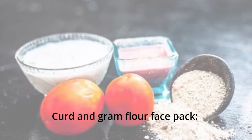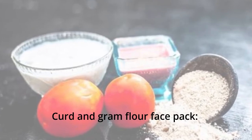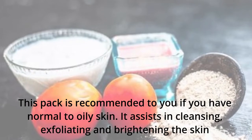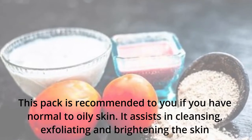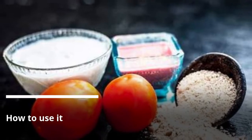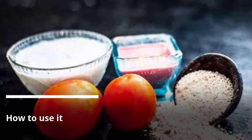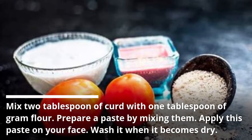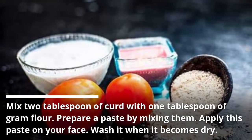Curd and gram flour face pack. This pack is recommended to you if you have normal to oily skin. It assists in cleansing, exfoliating and brightening the skin. How to use it? Mix 2 tablespoons of curd with 1 tablespoon of gram flour. Prepare a paste by mixing them. Apply this paste on your face. Wash it when it becomes dry.